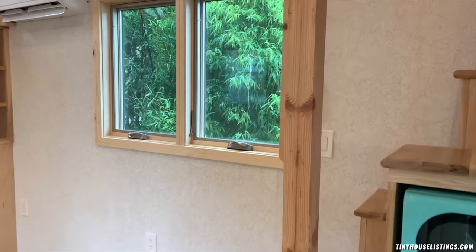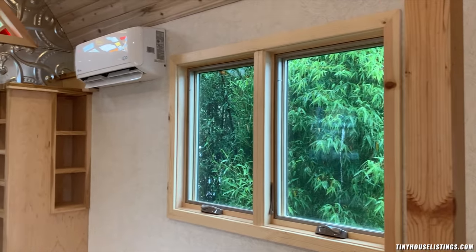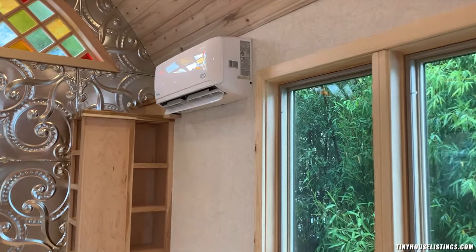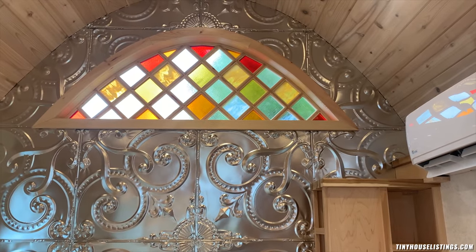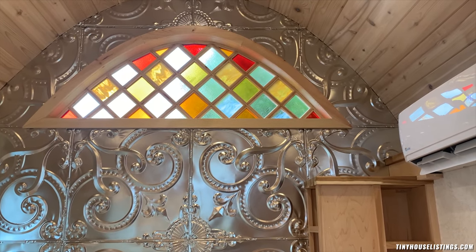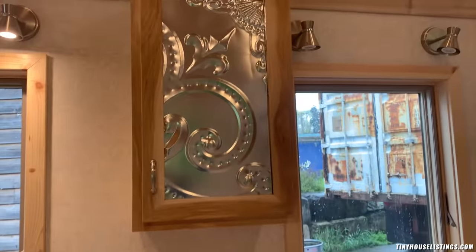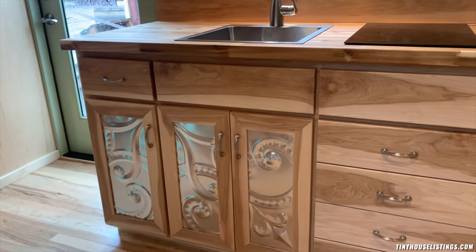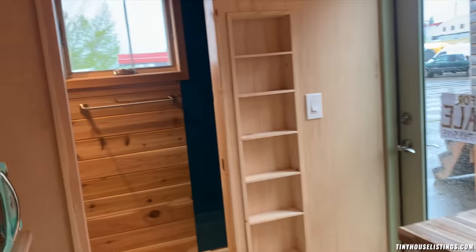So walking in through the front door, you can see the window and the rainy Portland day and this beautiful mini split that is heating up the tiny home. And this custom stained glass window that my husband made, our tin tile walls. Did matching accents on the kitchen cabinets. There's the front door with our backwards for sale sign.